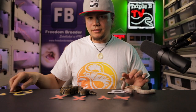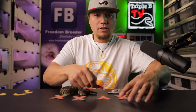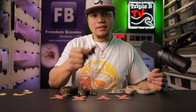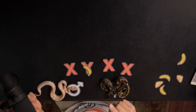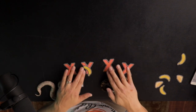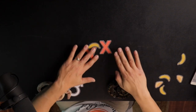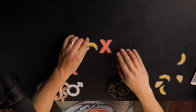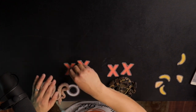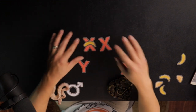What determines this is which of the chromosomes that banana trait happens to reside on. So if the banana is on his Y chromosome, and you breed him with a normal female, all of the male offspring in that clutch are going to be bananas because of this. On the other side of that coin, if the banana is on his X chromosome, then all of the female offspring are going to be bananas because of that.